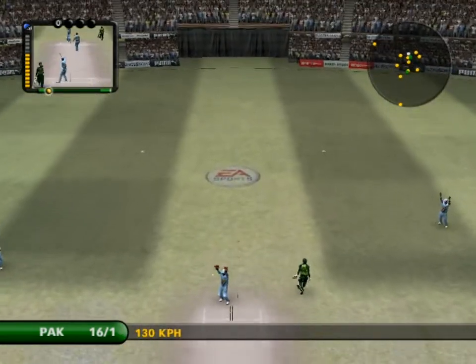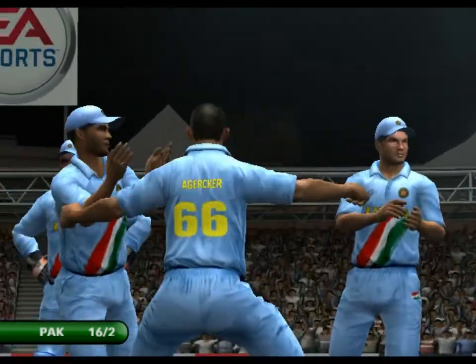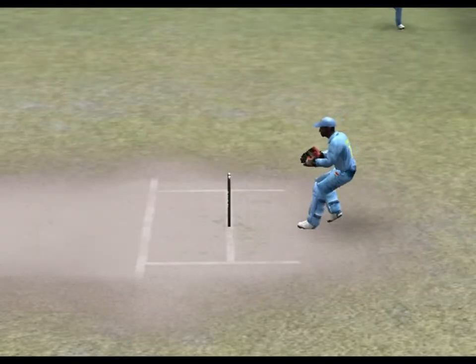It never looked like being a run there. Well, it's a terrible run. And the picture shows it. He was miles out. This was how the wicket fell.